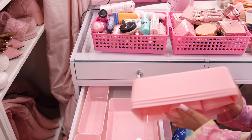So they're in my bathroom because I need to wash some brushes. Isn't my bathroom pretty though? I just love my bathroom so much. So I'm going to get all my brush washing gear out and wash some of these brushes, show you guys what I use to wash my brushes.